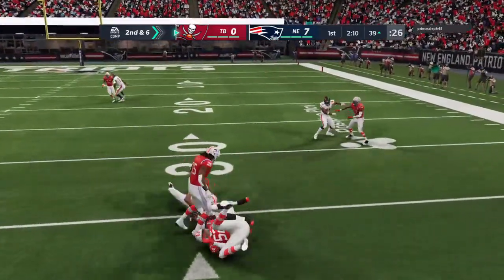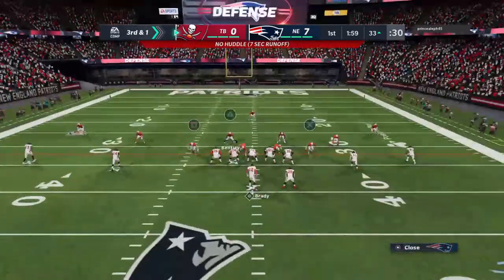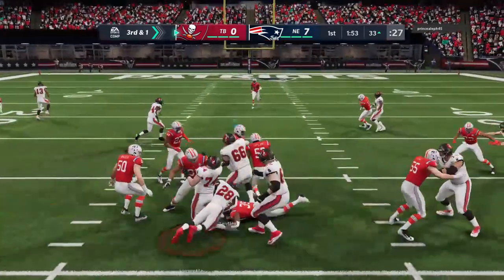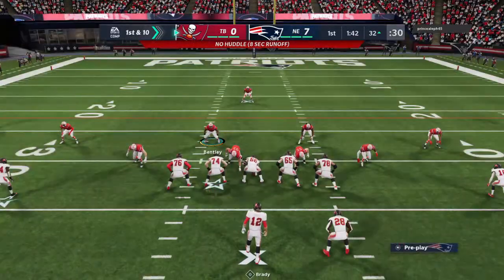That's complete to his receiver, Godwin. He'll be hit down at the 33. 5 yards on the play. That catch good for 5. It's 3rd down. They'll try and run for it with Fournette. And he gets it to the 32. Good enough for 1st down.